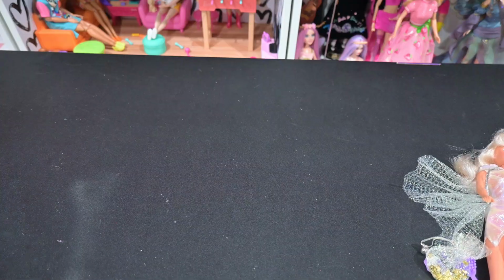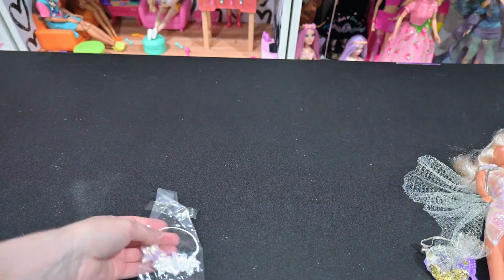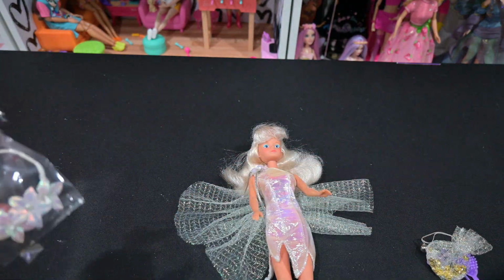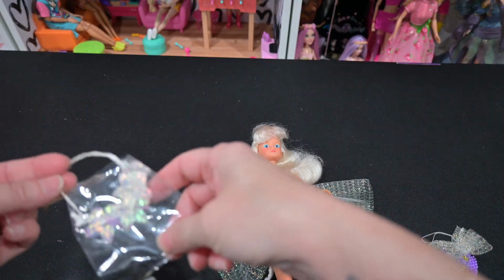Yeah, I'm not gonna hold on to the box. I'm not a hold on to box collector kind of person. That just takes up too much room. I definitely am jealous of the people that hold on to boxes, but yeah, that's just not for me.